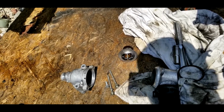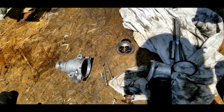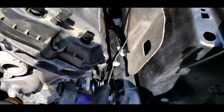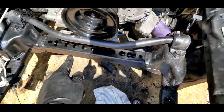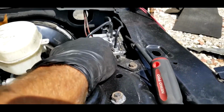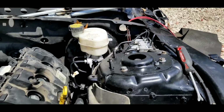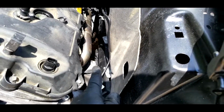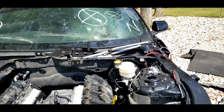Until then, while I'm waiting for the new thermostat to come in, I got a brake line to install. You guys remember there was a brake line that goes over here to this wheel well right there? So yeah, it goes right there, and I have to connect it right now. Once I get done with this, I will connect the engine mount and start putting the wire harness.